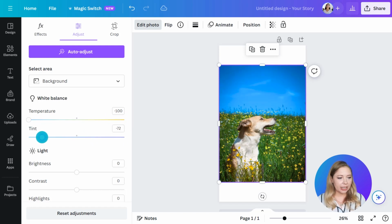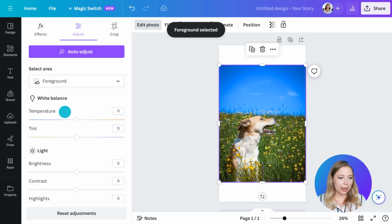Or just changing the tint. And then you can do the same for the foreground. So that would be just editing the dog, making him a little brighter. I love that. Let's put it back on whole image.